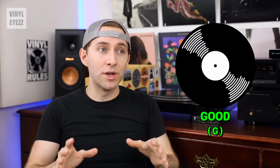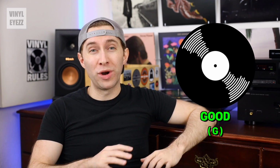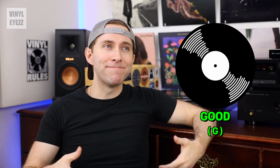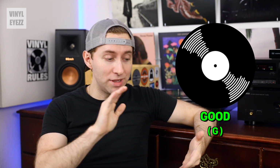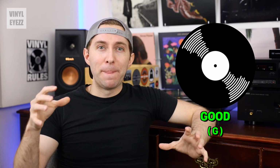All right, now even further down, we have the category of good. These records will play through without skipping, but they do have significant surface noise, groove wear, ring wear, worn out labels, lots of writing and or damage to the record jacket, seam splits that are very obvious, and overall, lots of signs of human handling, like price stickers that have been placed on the jacket and then ripped off later, but not all the way.